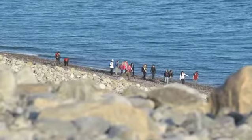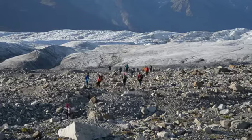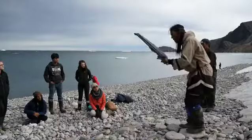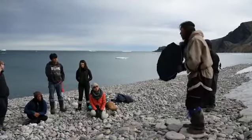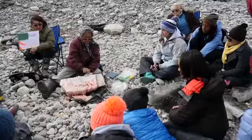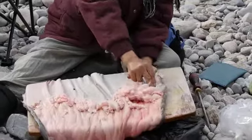Lots of people think that the Arctic is ice and snow and rocks and that's it. But what we're trying to do with the students here is actually bring them together with the people who live here so they can experience the culture of this rich landscape as well.